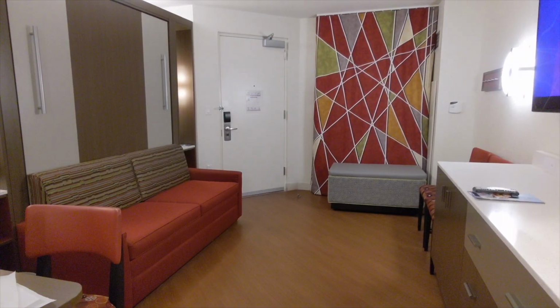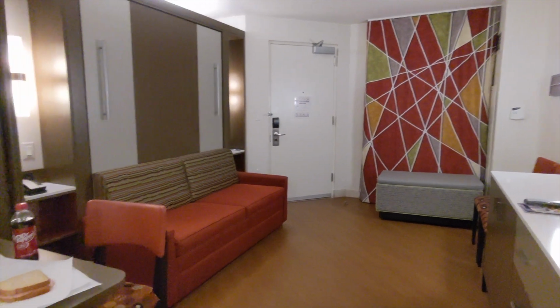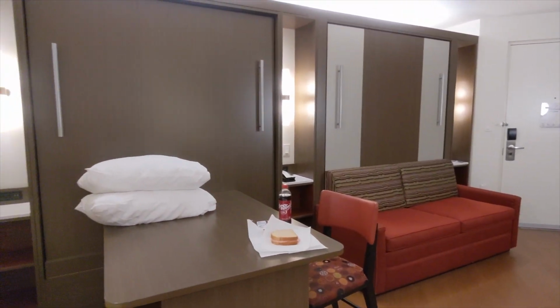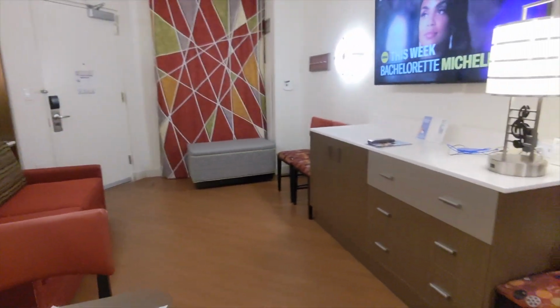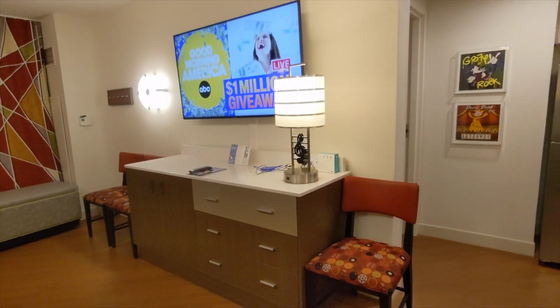I like the layout of the suite. It sleeps 6. It has a total of 3 queen-size beds. There are 2 queen-size Murphy beds in the living room area, and then there's a queen-size bed in the bedroom.